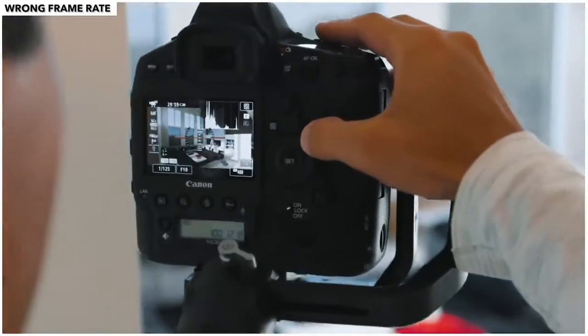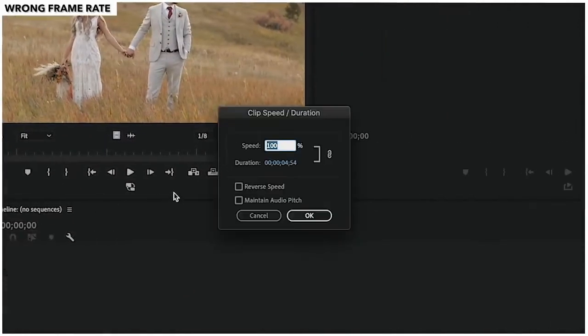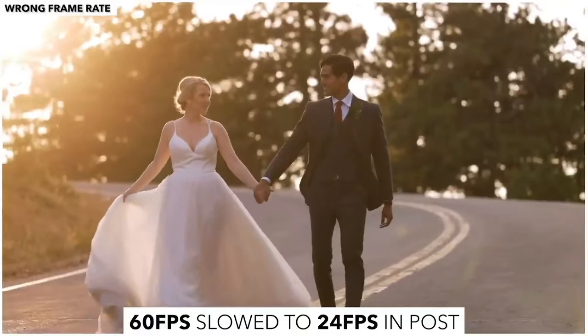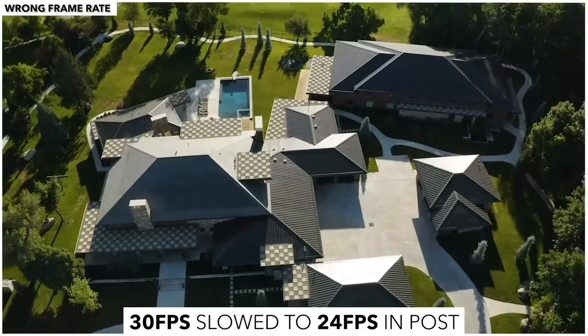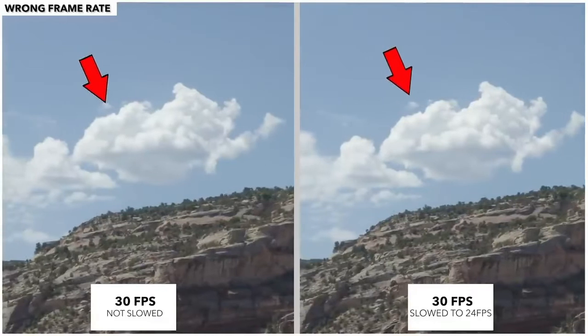Now, there are times when we use higher frame rates like 30 or 60, but it's usually only when we plan on slowing those down to 24 frames per second in post, and we do that to create slow motion. For example, when shooting wedding videos, we want that dreamy look, so we'll use 60 frames per second to achieve that. 30 frames per second also has a place in our workflow, and that's when we fly our drone. When we shoot at 30 frames when flying and slow it down to 24 in post to smooth out any of those micro jitters in the shot.